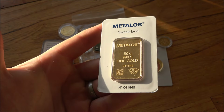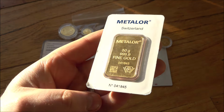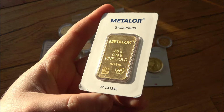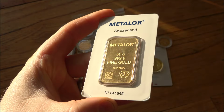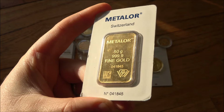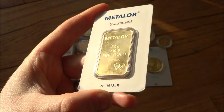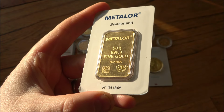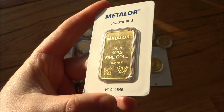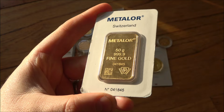Education of your own, understanding of what is good and what is bad is critical, and in my opinion, assay bars are not a mass market popular thing. They're very pretty and very good, but generally very, very cheap to spot when you come to sell. Most dealers will probably pay you a few percentage points under spot price, if not a little bit more. I've seen some dealers in London put 95%, 92% even on these types of bars.